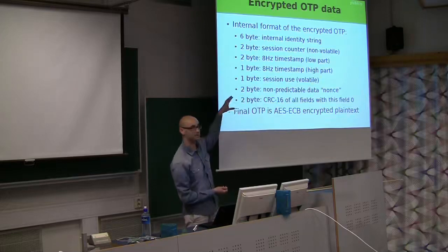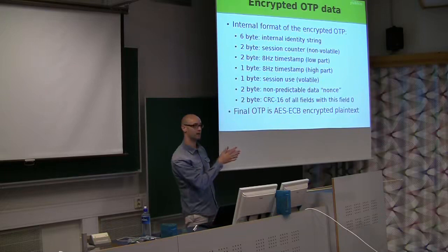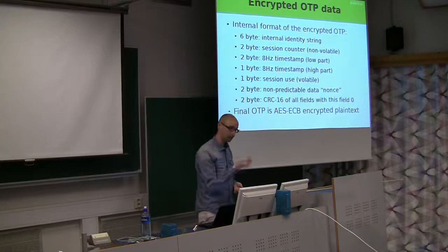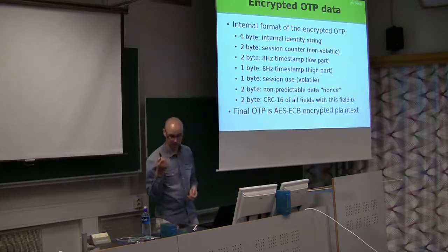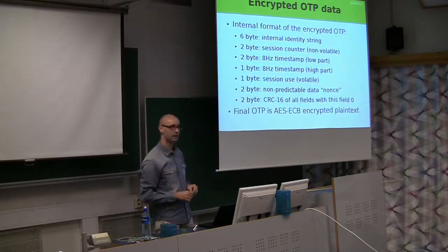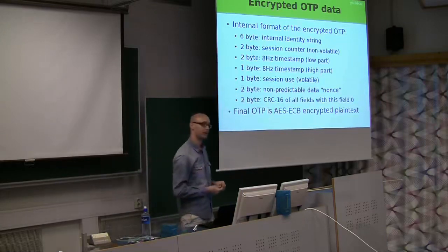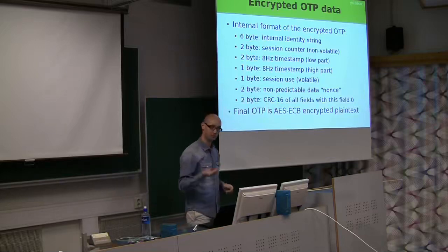And once the YubiKey has compiled this block, it's encrypted using AES in ECB mode. And so there's a unique AES key in every one of these devices, and you can program it yourself, so you don't have to trust us to protect the AES keys, unlike some other companies.